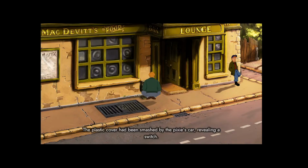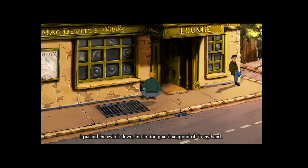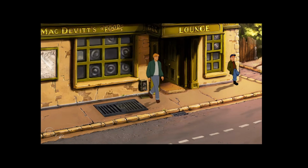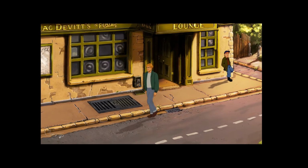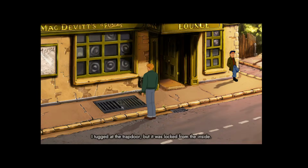The plastic cover had been smashed by the pixie's car, revealing a switch. It was a trap door in the sidewalk. I pushed the switch down, but in doing so it snapped off in my hand. I tugged at the trapdoor, but it was locked from the inside.